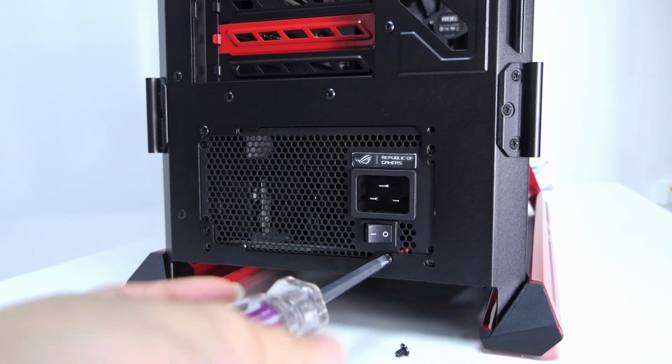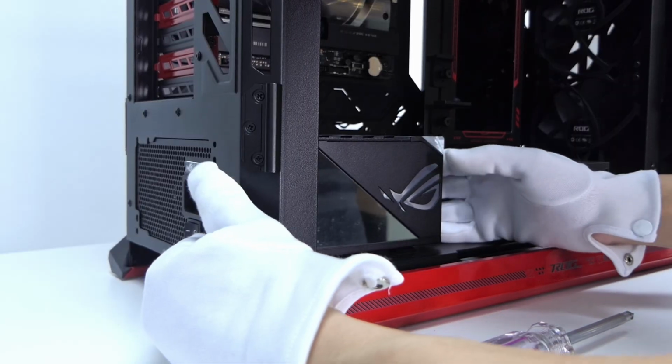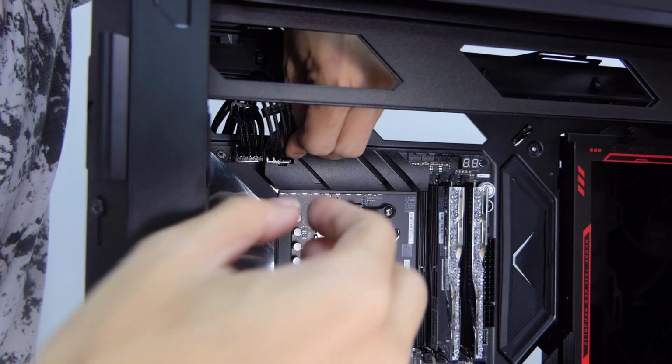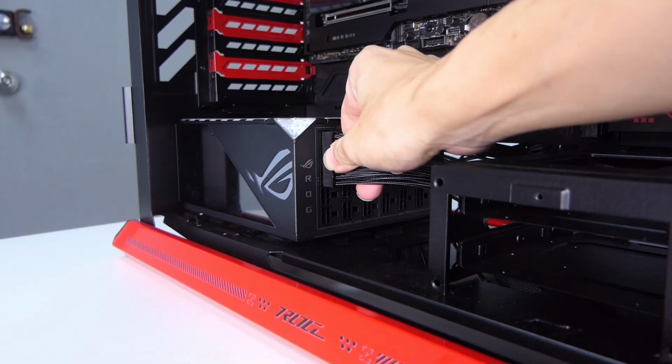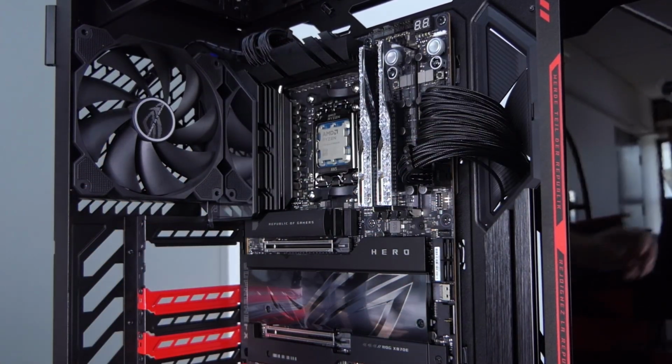There's also a good amount of room at the PSU area, so I'm not going to install the cables first because I want to see how I can manage the cables later. Next, I plug in the 8-pin EPS for the CPU and the 24-pin power cables for the motherboard. I had to redo the combs so that the power supply cables will look better in this build.